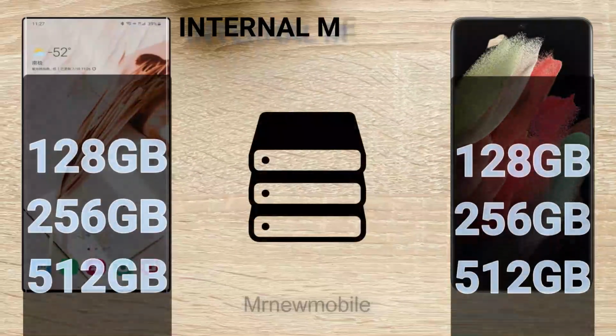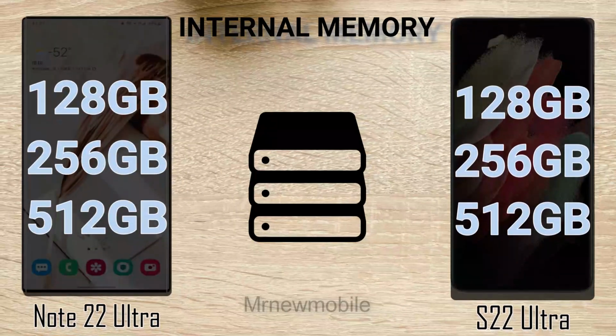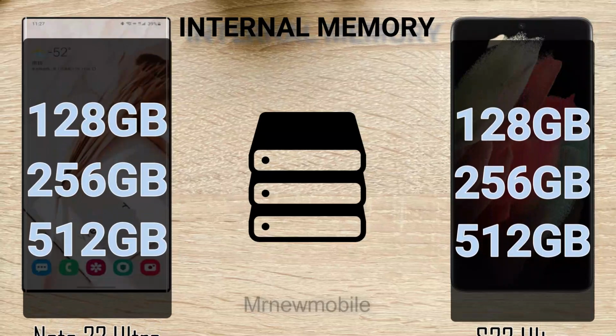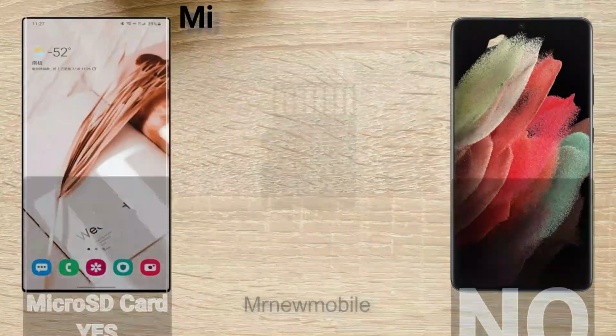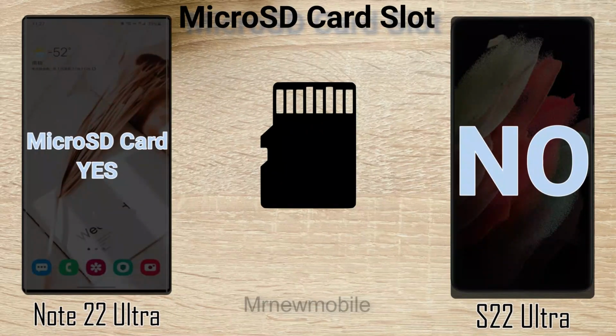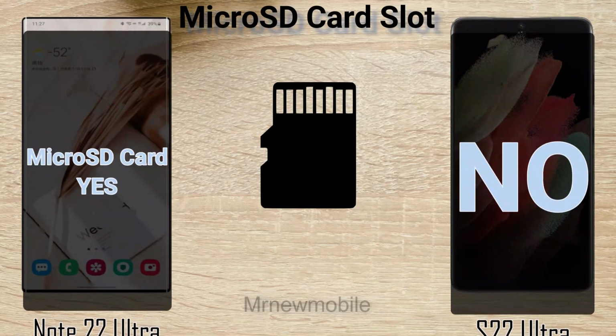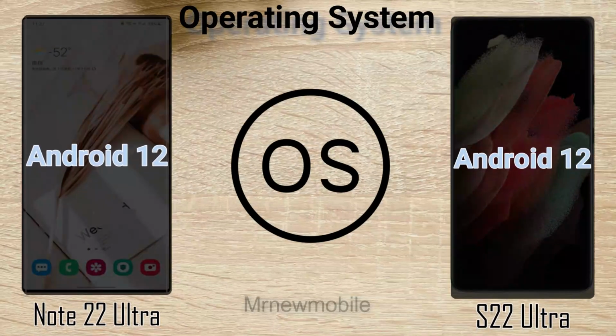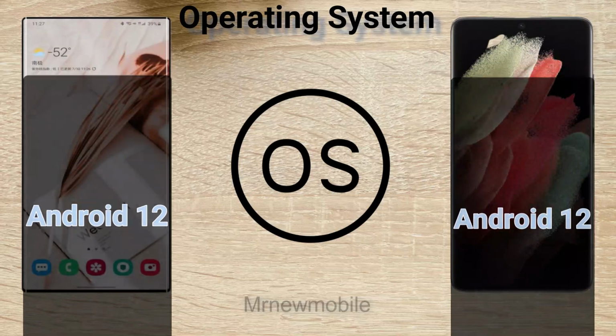The internal memory of both devices will feature 128GB, 256GB, 512GB. Talking about the microSD card slot, Note 22 Ultra will have a slot while there is no card slot in S22 Ultra. The operating system of both devices will come with Android 12.